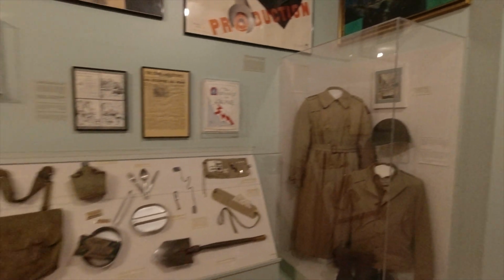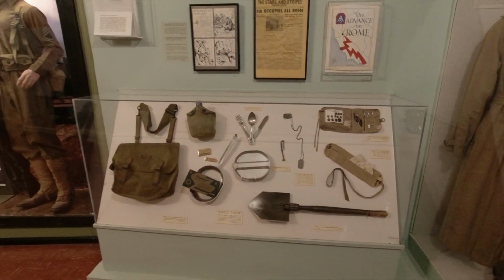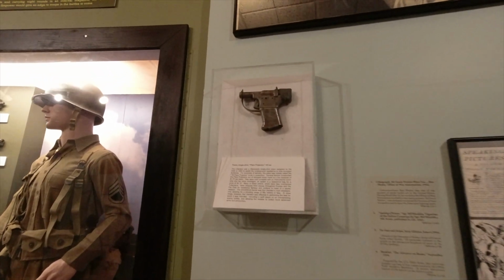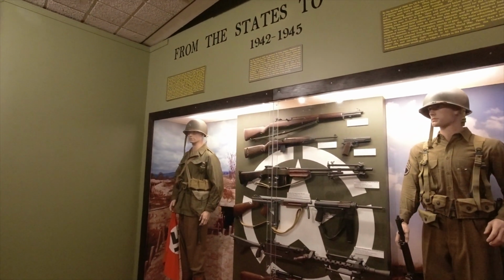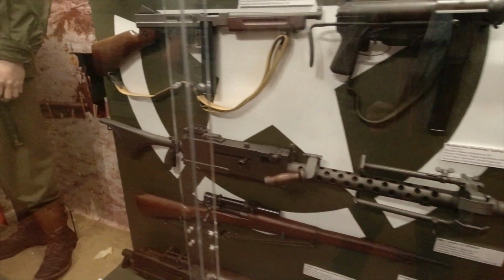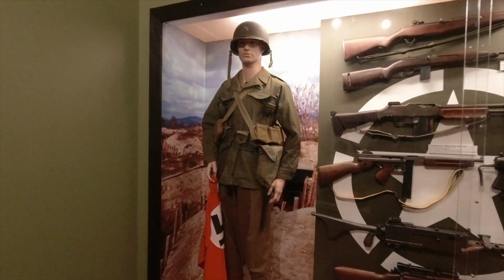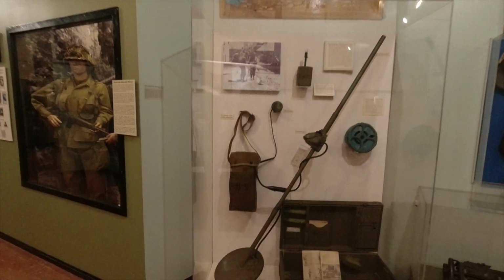Trench coat, uniform. Okay, bunch of supplies over here. A sewing kit, money belt, some dog tags, something used for shaving. Pistol, single shot, flare projector. .45 caliber from the States to the Reich. Looks like he captured a Nazi flag. Metal detector.